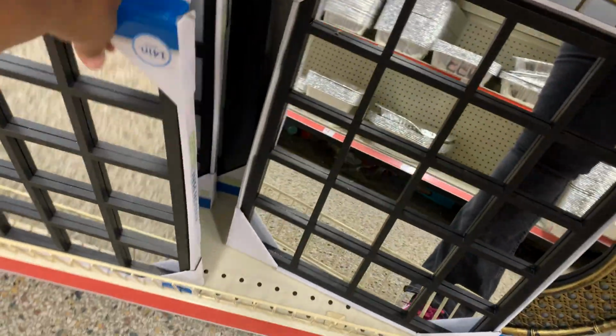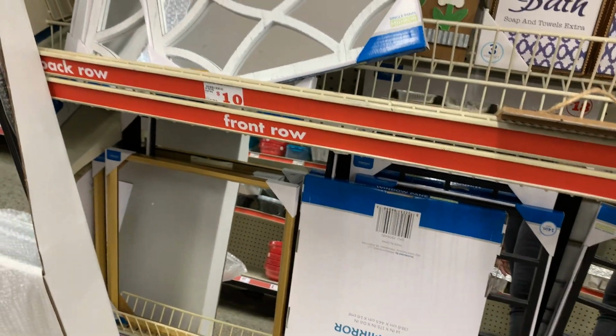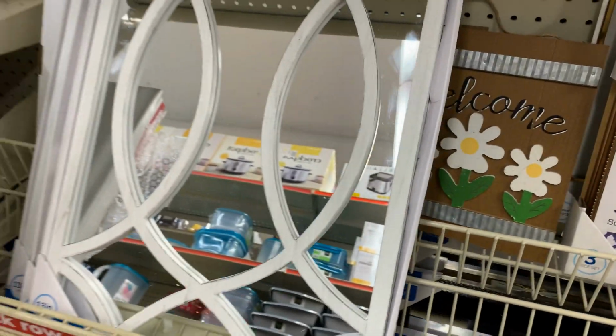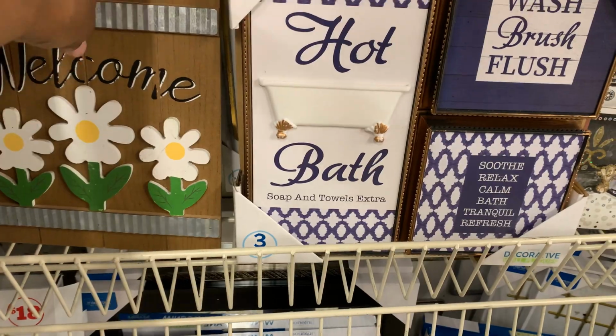This mirror I thought was cute. So it's 14 inches, and it's kind of that window pane look. And then they had another one that I thought was cute, kind of the same thing, a window pane look, but this one had more curvature to it that just gave it better details to me.